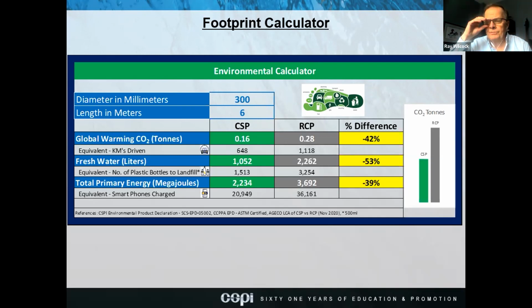Now, it may change in the future. Both materials are striving towards carbon neutrality sometime in the future. But right now, based upon the public results, that is how they both stack up, one versus the other. And you can change the diameter in millimeters and the length in meters, and it will continue to produce different numbers between the two.